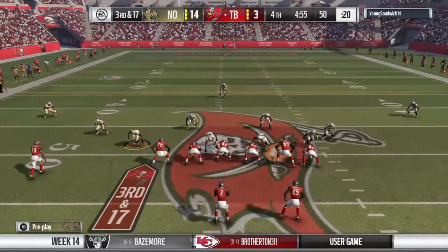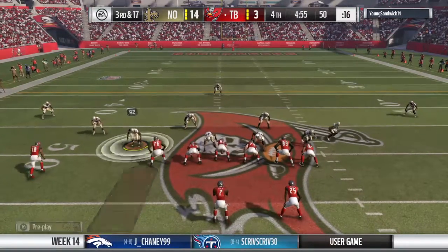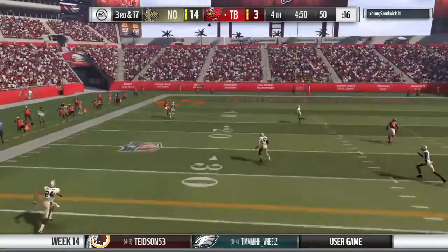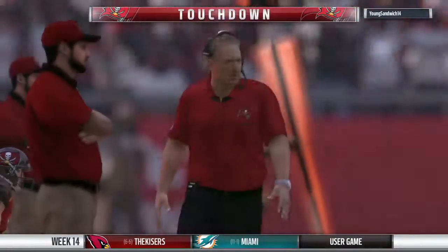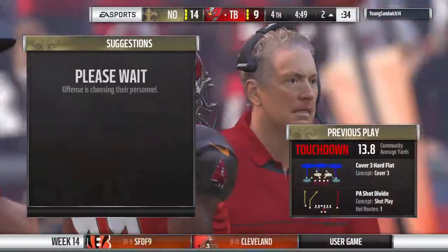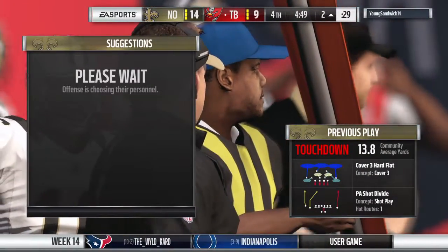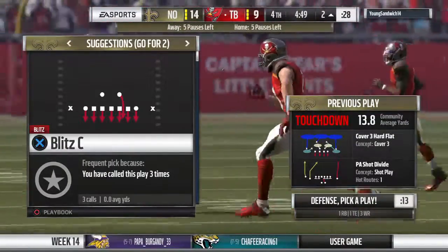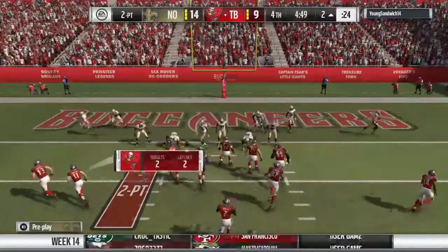New Orleans adding some depth to the secondary. They've got 6 DBs out there now for third. On play action, they'll throw. He's got time. He's going to go up top again. He's got him in, complete. And he's into the end zone for a Tampa Bay touchdown. Mike Evans with touchdown number 12 on the year. And the Bucs have made this a one-score game. So a big play coming now for the Bucs as they'll go for 2.